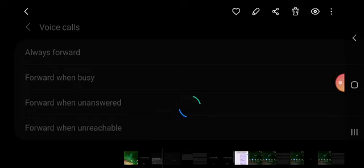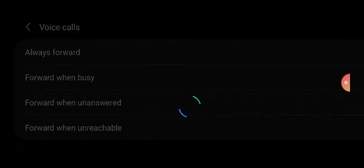Actually, this is not an error. This is a feature of Samsung which checks background updated services or any updated actions, but it will definitely take some time. So this is not an error, you just need to wait for a few seconds or a few minutes, then these options will be visible for you and you can make changes in that.